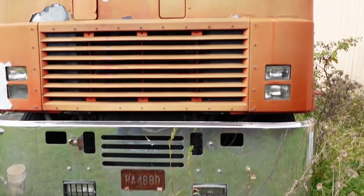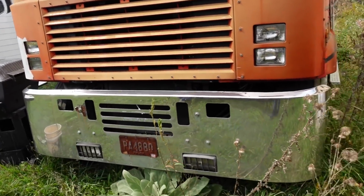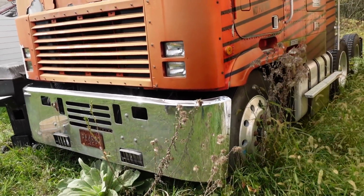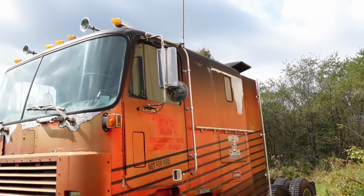I wanted to get the truck running. We put new injectors in it. Right. The turbo's weak. I have to put a new turbo in it. I wanted to do everything else first and do the paint very last. Right. Makes sense.